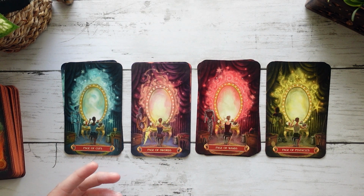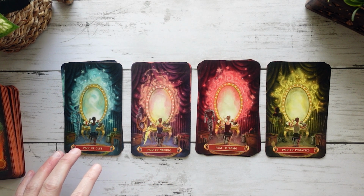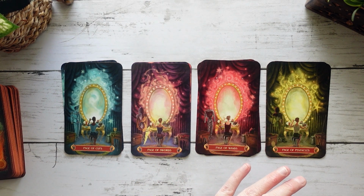I, however, do not read the quartz as being specific people or specific personalities. They can certainly embody that, but I more see them as being the personification of their suit. So each of the page, knight, queen, and king, for me, in the way that I read tarot, personify certain aspects of the energy of their suit. So it's not about the person, it's about the personification of the energy. And that is a little bit how this particular deck addresses the quartz system. So it actually works for me.